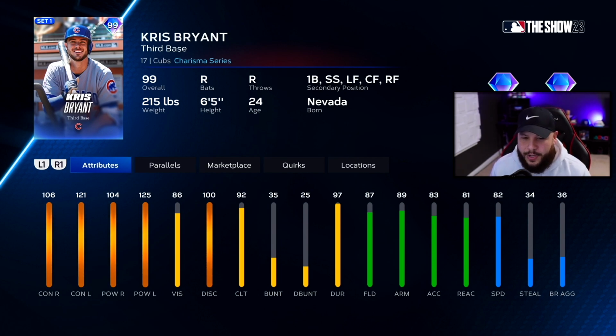Clutch, it's a little bit on the lower end, 92. Obviously a big difference from the contact. Solid fielder, solid speed. He's very versatile. As you can see, he basically plays every position except second, catcher and pitcher. He is very good. That clutch kind of hurts him a little bit. The fact that he's very good against lefties is very good, but you're not going to be facing a ton of lefties. There's still not a ton of great lefty pitchers. The meta right now is righties. So there's that disadvantage for him, and that's why he just missed the cut.